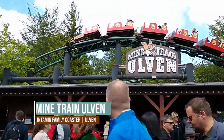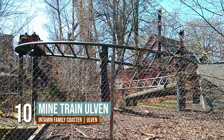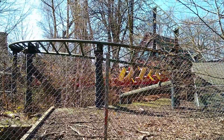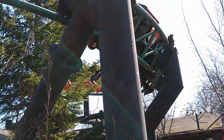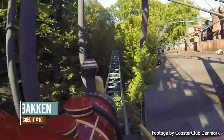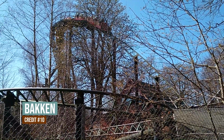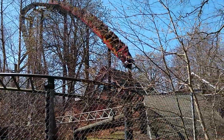Kicking off the top 10 is Mindtrain Ulven at Bakken. This is an Intamin family coaster, a very old one from 1997, and it is a Ulven layout. And for a family coaster, I think this packs a punch. It has a forest setting, which is fantastic in the summer period, and I can't talk about this ride without talking about the drop. The first drop is fucking incredible.